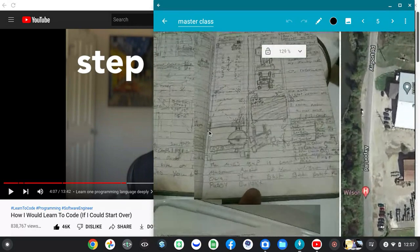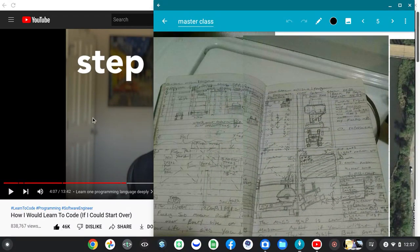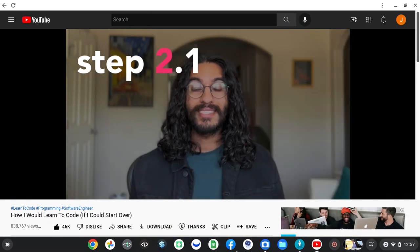See, this whole thing is a setup about what the logic may look like if I designed a physics engine to do it. So let's get him to Step 2.1.